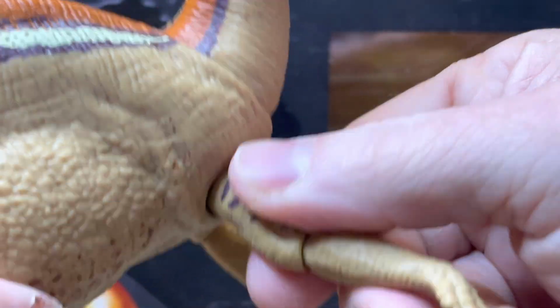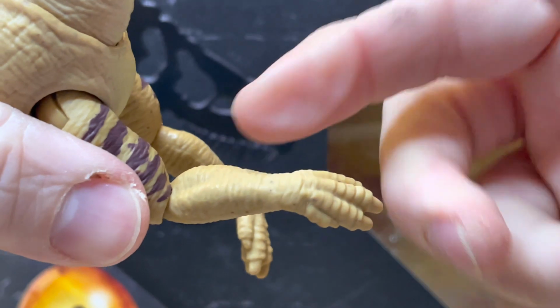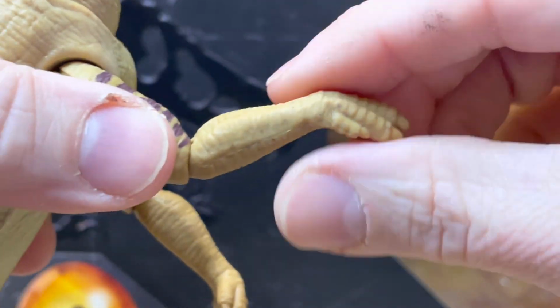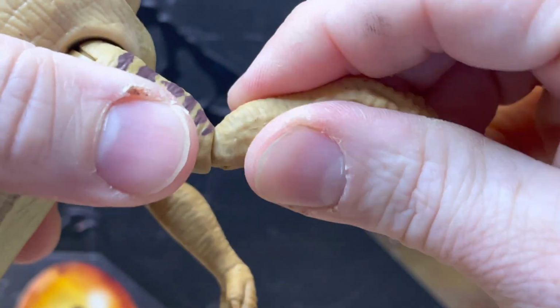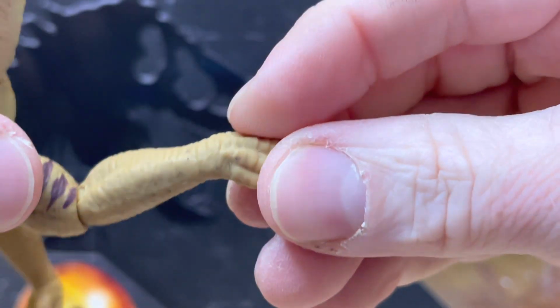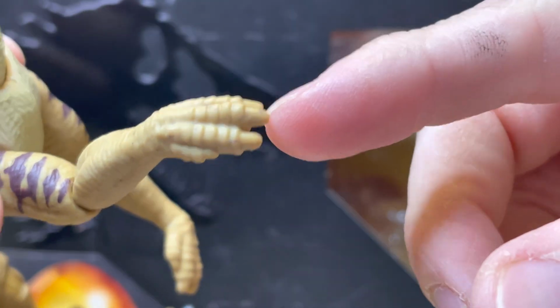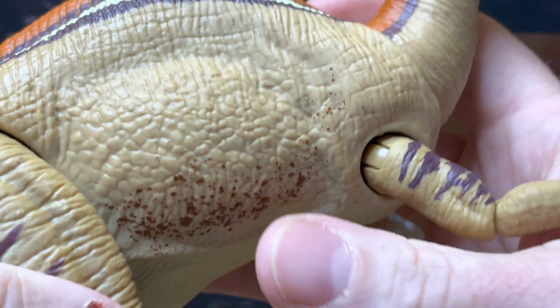You're going to have articulation right there in the arms, articulation right there in the elbow. And then of course there's some swivel going on. And then of course you can move this arm like this. There is no rotation in the wrist, but that's all right. And there is no nail paint on the fingernails.